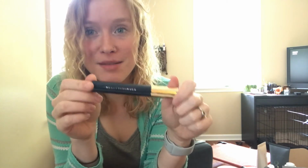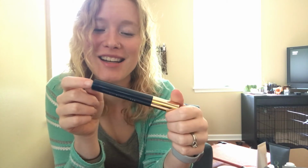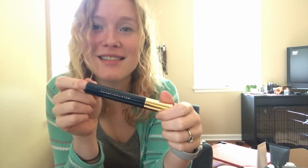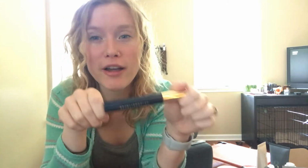This is my volumizing mascara, and I actually have a tube of this already. I've been using it pretty much every day since I got it a couple of weeks ago, and it is fantastic. I have naturally really long eyelashes, so if you just use a little bit, it's just very thin and long, and so the volumizing mascara is a really nice way to give some depth, a depth of field, if you will, to your eyes. That just helps them to pop.